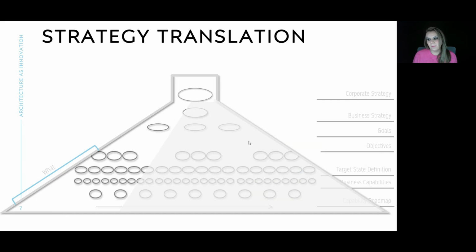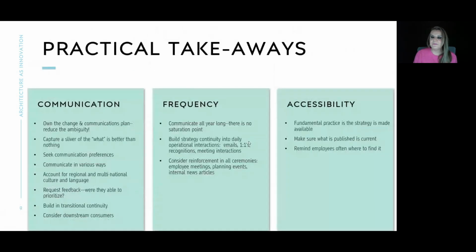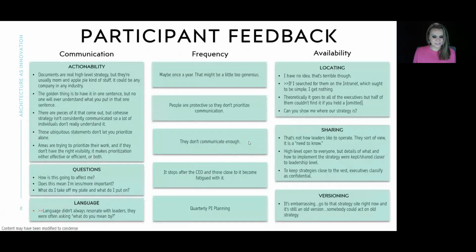capability map, and it makes it much more effective if you're pulling a level 3 and level 4 capability, because you know more about the strategy, assessing that, heat mapping it, putting it on a capability roadmap. That allows more decision insights for the portfolio to know what work to prioritize. So the participant feedback. This was fun.